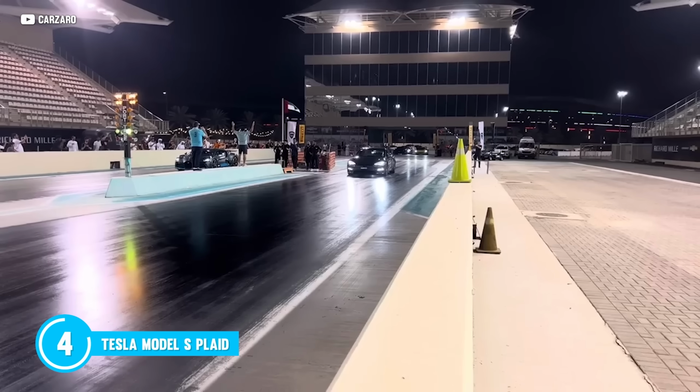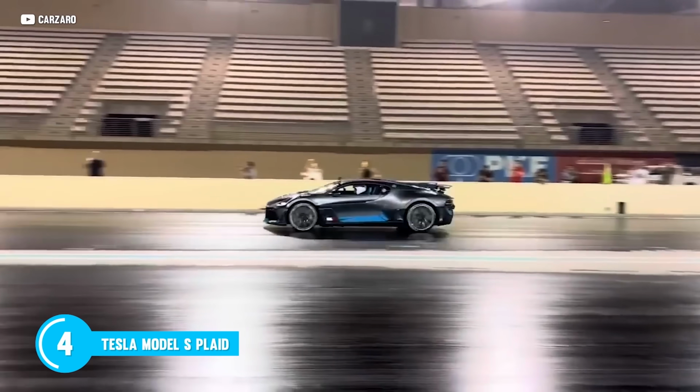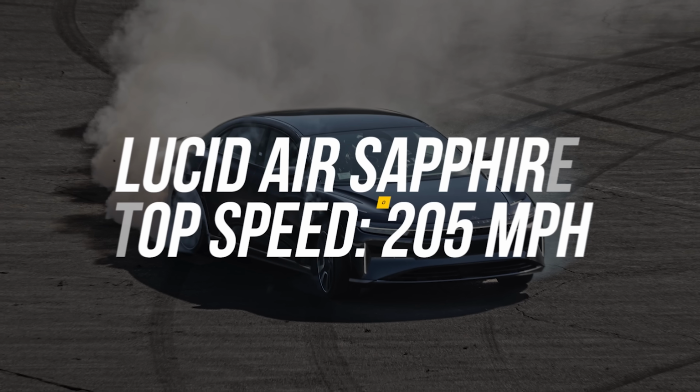Shocker, another Tesla. See what I did there? A mind-altering 1,020 horsepower tri-motor setup, ripping 2.1 seconds to 60 and breaking the 200 mile per hour barrier, topping out at 200. No wonder it holds the fastest production sedan lap record at the Nürburgring.